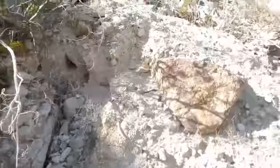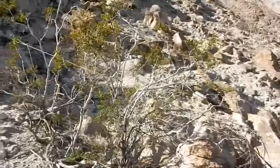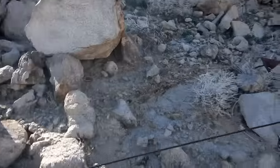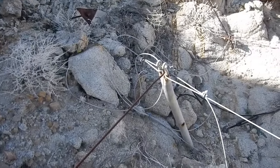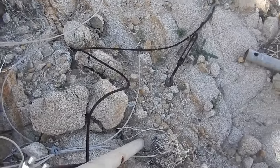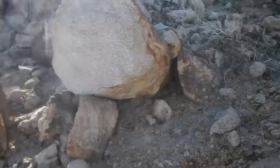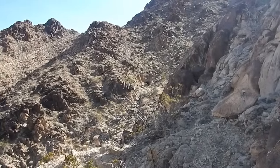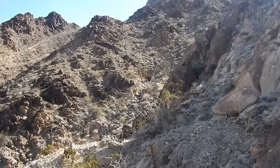Here's a tram line. This is anchored in by this pipe, and there's a turnbuckle there that would have tightened this up, probably held this back that way. The tram line goes this way up to another portal, looks to be a horizontal portal up that way. Let's go look at that. The tram line ran over there to here.